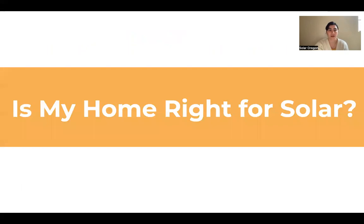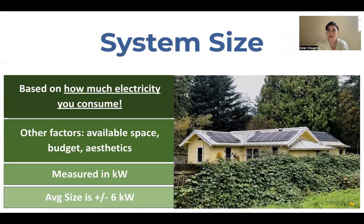So now we're going to get into thinking about whether an individual home is right for solar. As I'm going through these steps, I'd like you to keep in mind what your home looks like, what the setup is, just because I think it makes it easier. So system size. System size is based on how much electricity you consume. When I was talking about that net metering, that's something that rolls over month to month. So they're tracking that net metering month to month. It begins in March and goes to March of the next year, but it does not roll over annually.